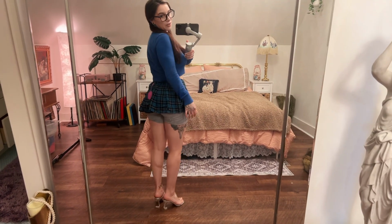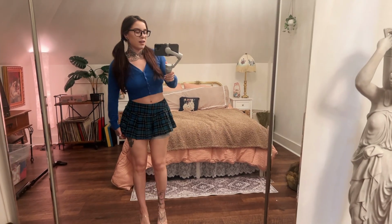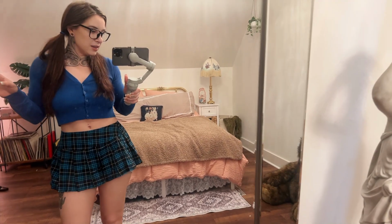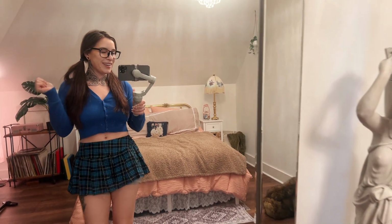So I wanted to show you how short the back was without showing anything. But overall, I think it is classic little school skirt situation. Very cute. I had to get blue. Blue is my favorite color.